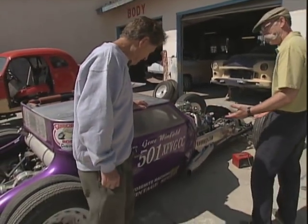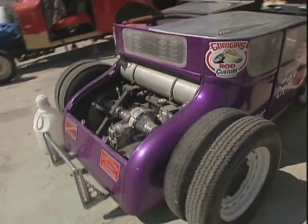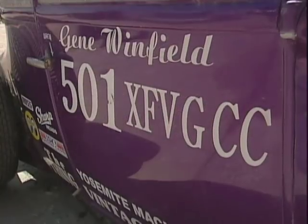You also been racing, though. You got this little guy here. Yeah. This is my little car I called the Thing. I recreated it about 3 years ago, and it has flathead power. And I built the nose all out of aluminum, the nose and the hood. And we're gonna go racing this weekend.